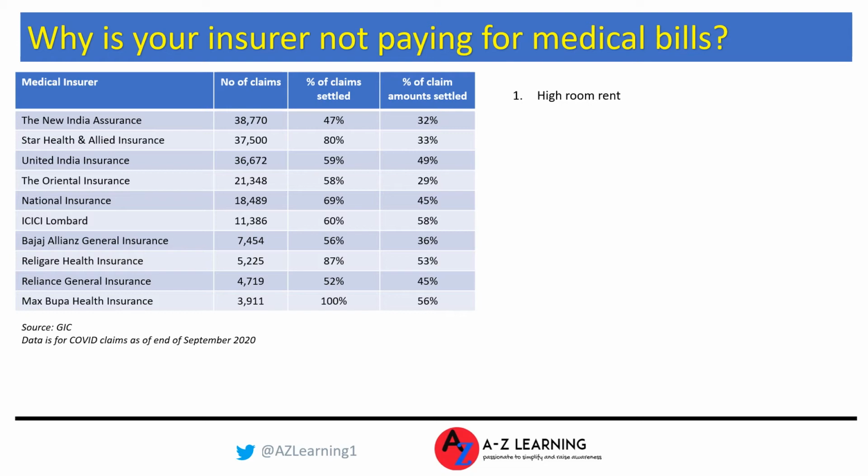And sometimes beds are in short supply. You just take the bed for your patient which is available, irrespective of the cost involved. But when you submit the bill, the insurance company is going to pay you only up to the room rent that you have bought. So if the room rent under your policy allows only 3,000 a day and you are actually incurring a charge of 5,000 rupees a day, then only 3,000 is what they will consider for reimbursement. The balance 2,000 will not be paid to you. And that's a main reason.